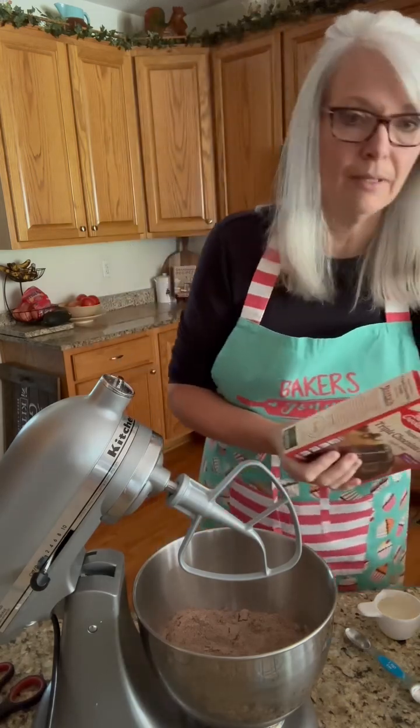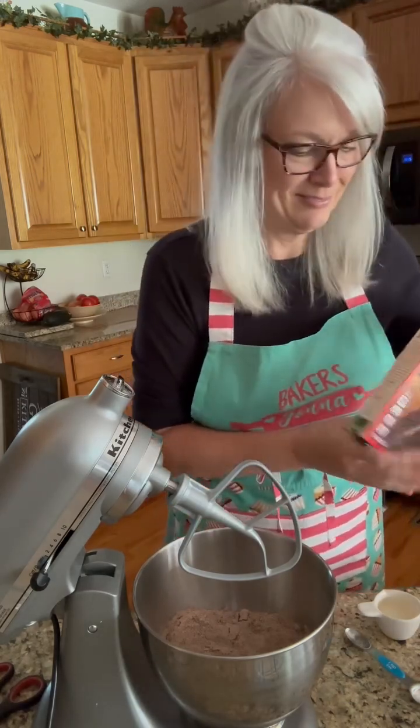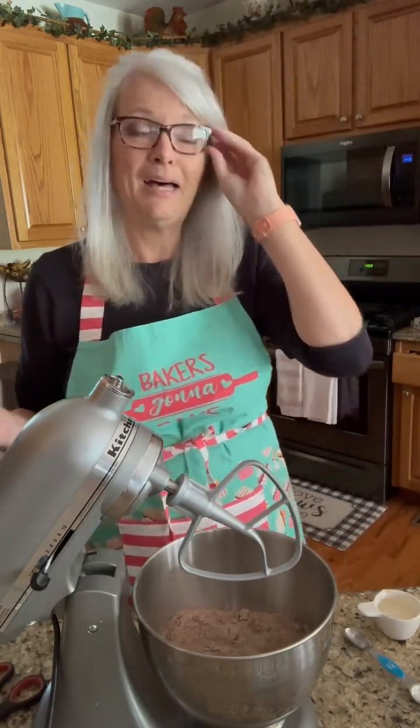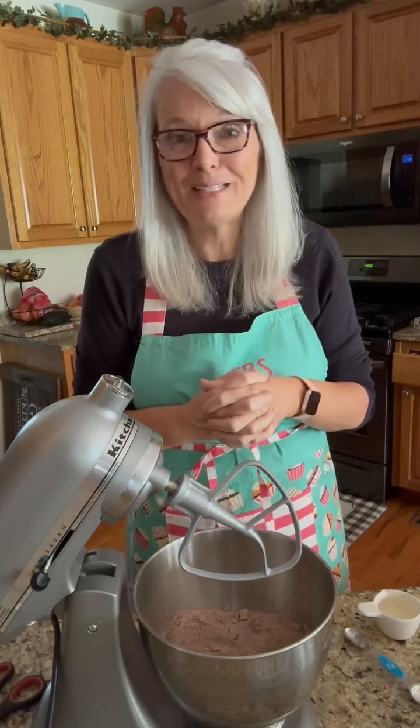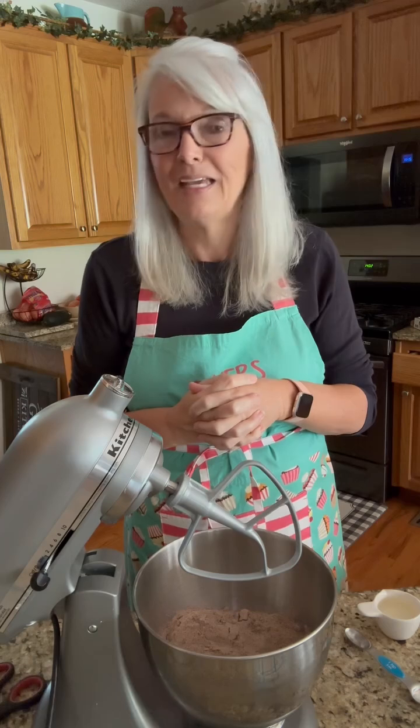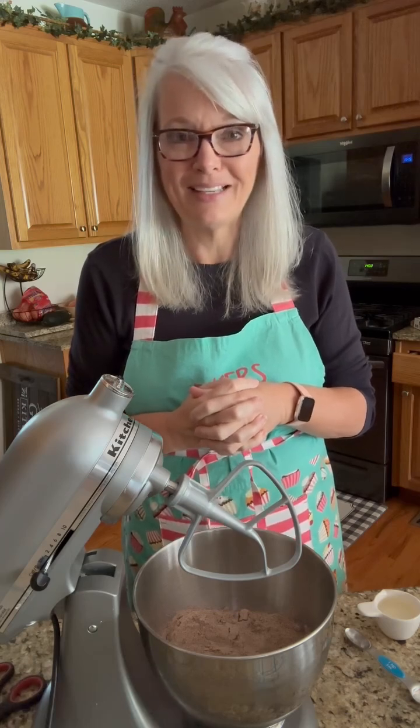I always like to keep my little box for my trash can. So this has just been a week of me baking and just wanting to be a blessing. And I think that Mr. Bobby is going to love having a chocolate cake to eat.